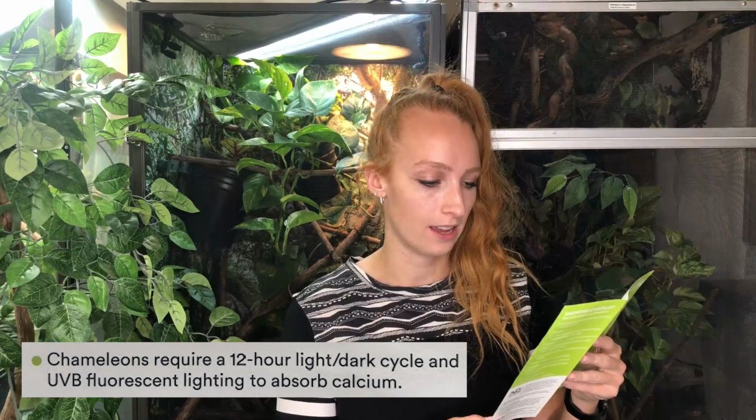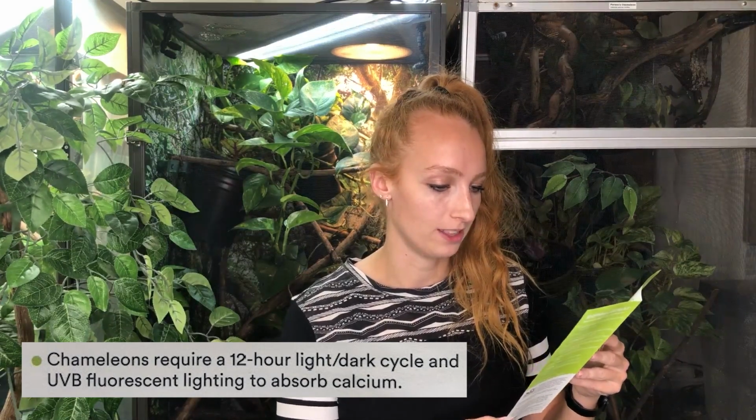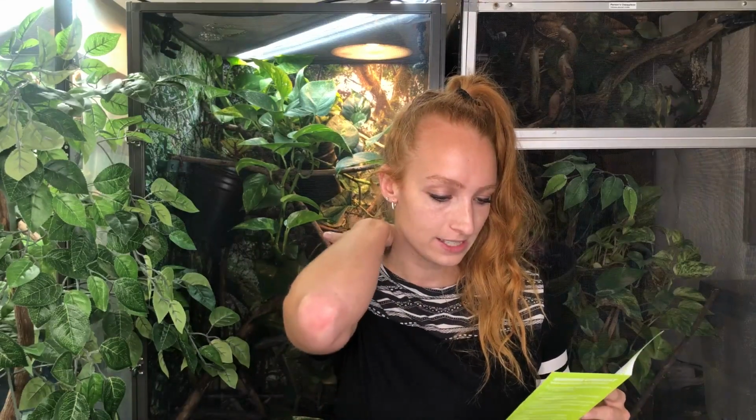The next bullet says chameleons require a 12-hour light dark cycle in UVB fluorescent lighting to absorb calcium. So yes, you want your lights on for 12 hours and off for 12 hours, and that's all lights. Chameleons need complete darkness to sleep at night, and if you're worried about nighttime temperatures, we kind of talked about that. You shouldn't be needing to provide your chameleon a heat source at night because they actually benefit from that temperature drop. It doesn't say what kind of UVB bulb, it just says UVB fluorescent lighting to absorb calcium.